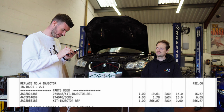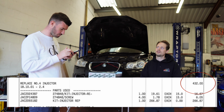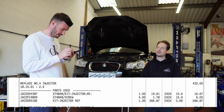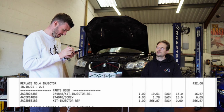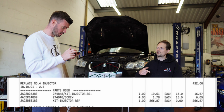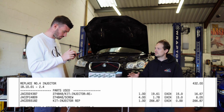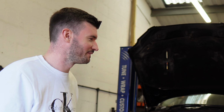Replace number 4 injector was £432. And the parts used was the injector at 16 quid, the screw at 6, and the injector repair kit at £266. So they've tried to replace the injector for £432. It failed, and it snapped. So they tried to, and then it snapped, and now they're having to take the engine out. But surely they're quite experienced and they knew it was going to snap, right? Because they work on Jaguars every day.